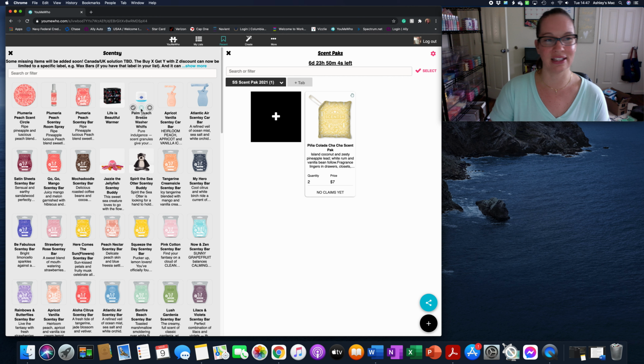And like I said, they don't have stuff from previous catalogs, stuff that's been discontinued. There are some things that they do not have in here yet just because Scentsy wasn't on YouMeWho. Scentsy's new to YouMeWho in the past couple months.